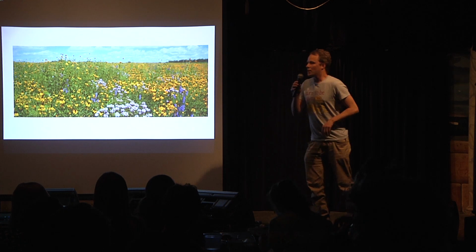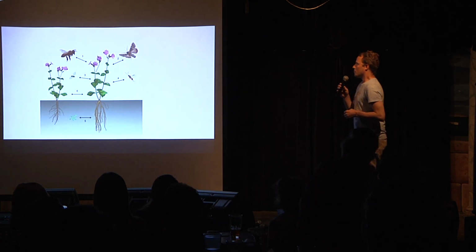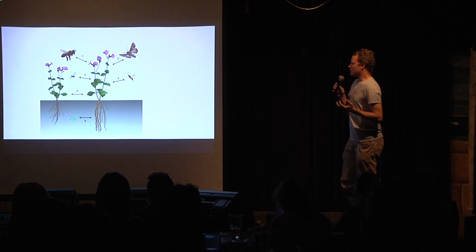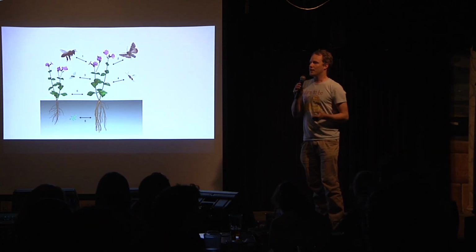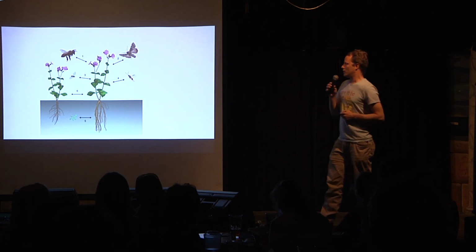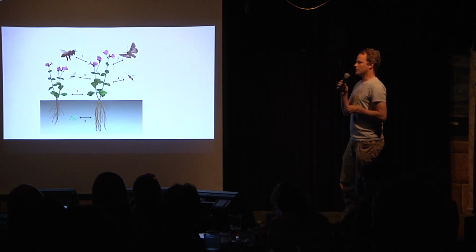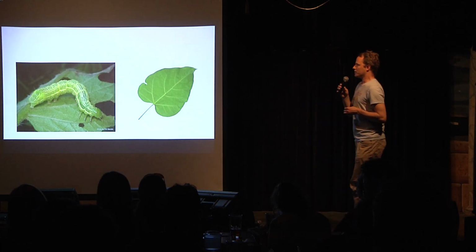And it's very important to understand the behaviors that plants have because they interact with a lot of organisms. Plants are having conversations with their pollinators, with their herbivores, with the enemies of their herbivores, with other plants and with microbes throughout the environment. And knowing these things can help us make predictions.